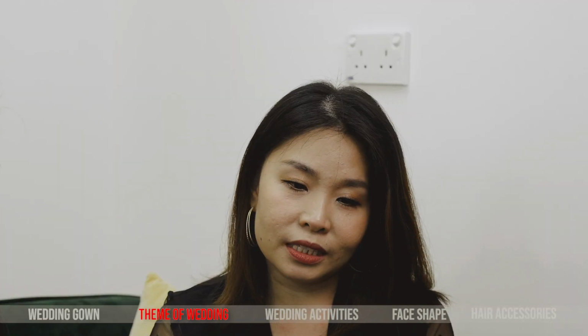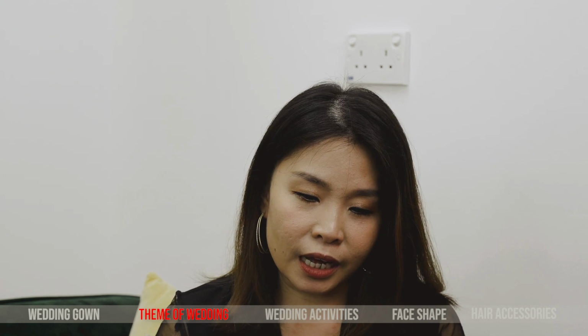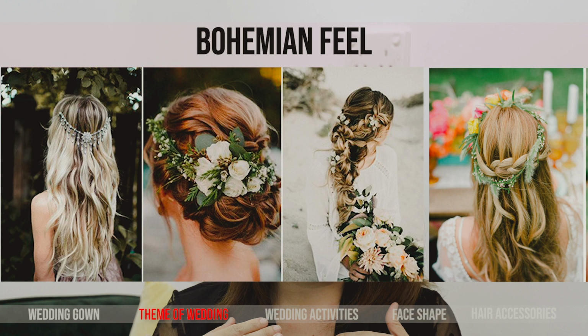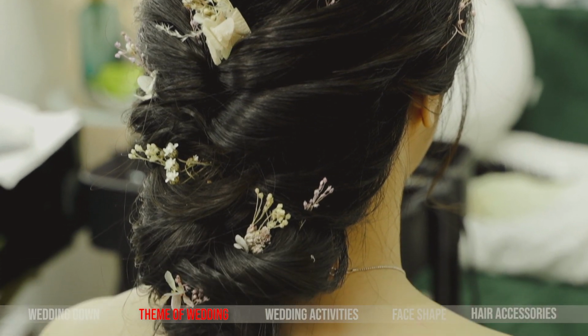Next factor to consider is the theme of the wedding or the style that you're going for. Sometimes there are brides who tell me they like to go for a more boho feel, maybe because they have a garden wedding. I would suggest a looser, more relaxed hairstyle, like a messy braid with flowers in the hair.